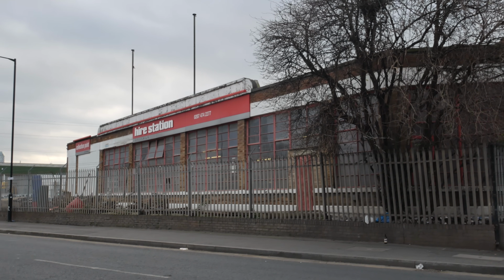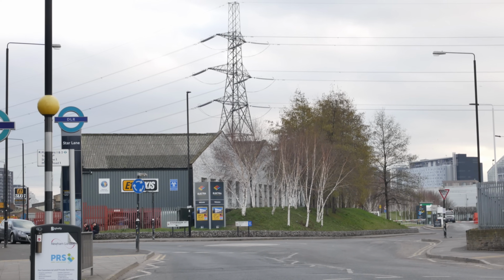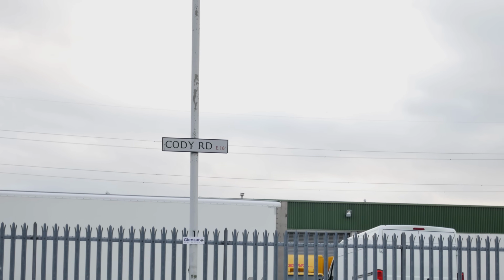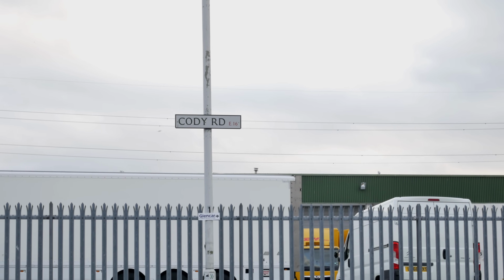These buildings around here are becoming some of the last remnants of the old industrial East London before they all get turned into towers of glass and steel. This is a highly endangered landscape. So Cody Road takes me in the direction of Cody Dock.